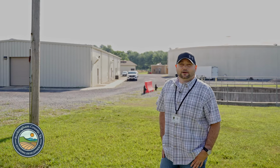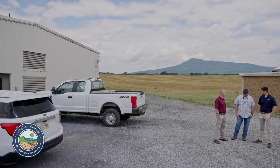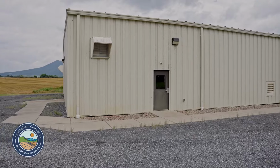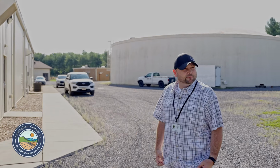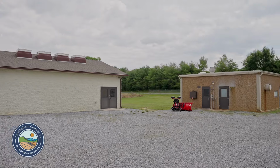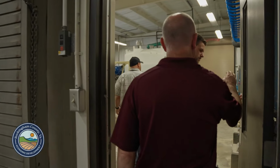I'm Tim Harris, Treatment Operations Manager here at Rockingham County Public Works. This is our water treatment plant. We have 2 wells here at the water plant, one on each side of the filter room. Each well puts out 1,550 gallons per minute. We run about 18 hours a day, totaling about 3.5 million gallons a day.